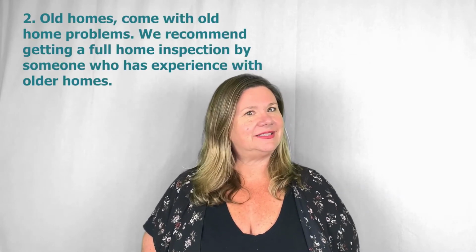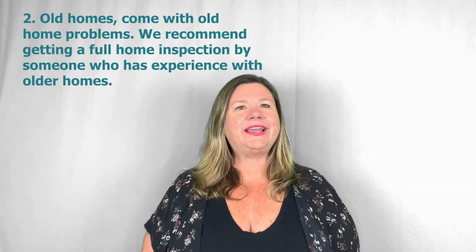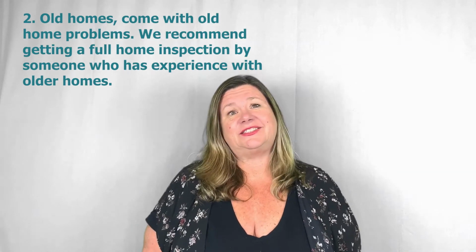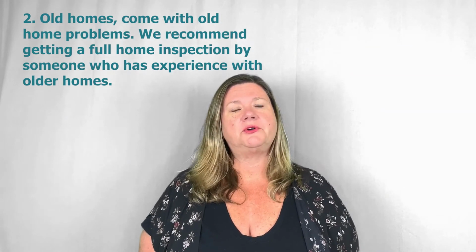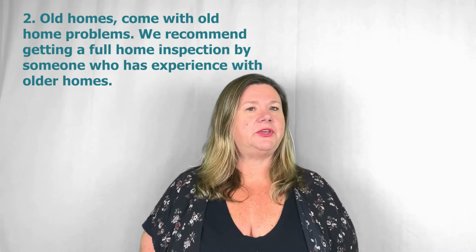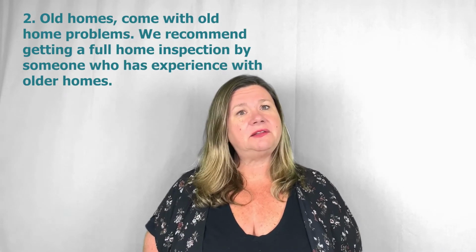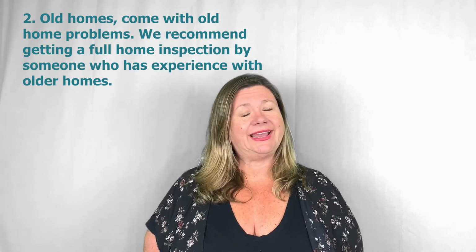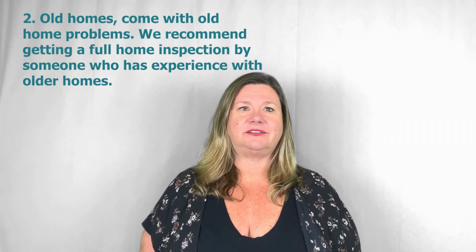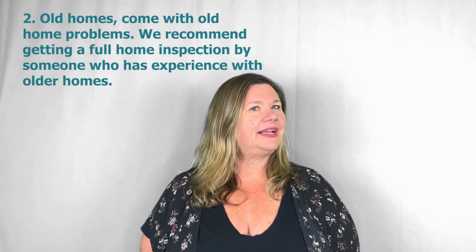The second thing you want to keep in mind when you're buying a historic home is that old houses can come with old house problems. So the wiring, the electric, even the structure itself can have issues based on the age of the home. So before you buy, make sure that you have a very, very thorough physical inspection that's done by an inspector who's very familiar with older homes. And depending on what that inspector finds, you may want to have additional inspections as well. Surprises in real estate are never good.